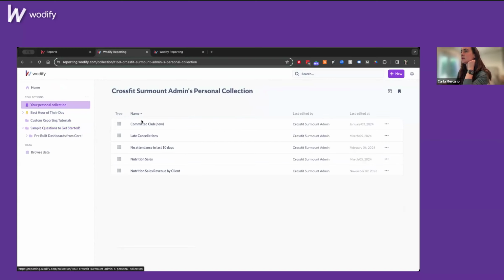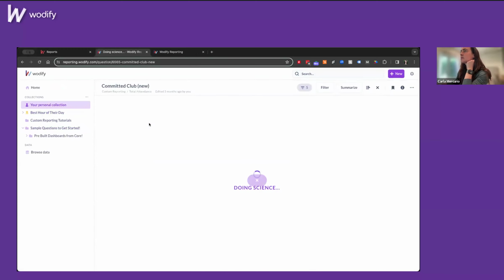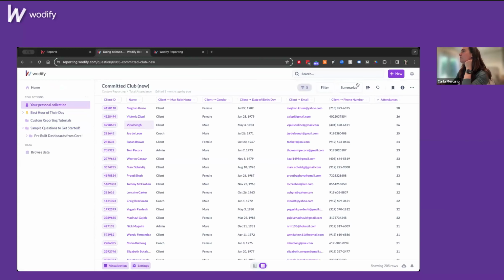It lives in his personal collection here. So if we click into Committed Club, what we have here for Tom is a list of all the athletes. Oh, look, here's Tom. He had 23 last month. So a list of all the athletes with the number of attendances they had in the previous month.